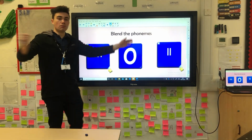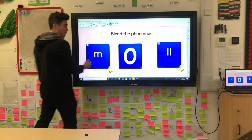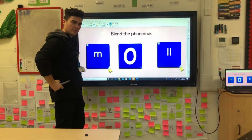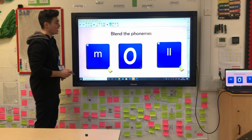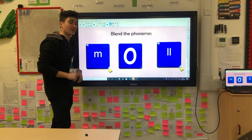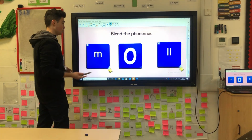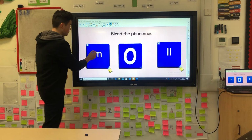Mol. You blend it at home. Well, it makes mol. Is mol a real word? I don't think it is. But it could be someone's name if we put a y at the end, and that would be Molly. But we'll do that later on, because that's phase 5, and we're just starting phase 3. But don't worry, I just like to put some tricky things in there for you.